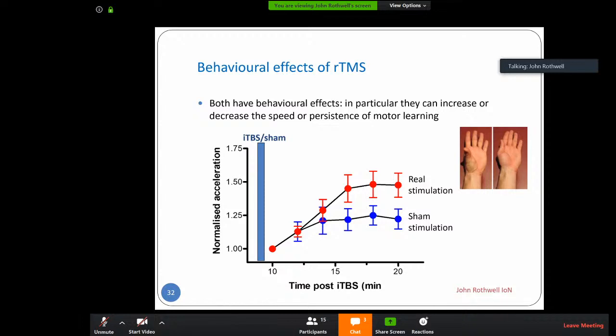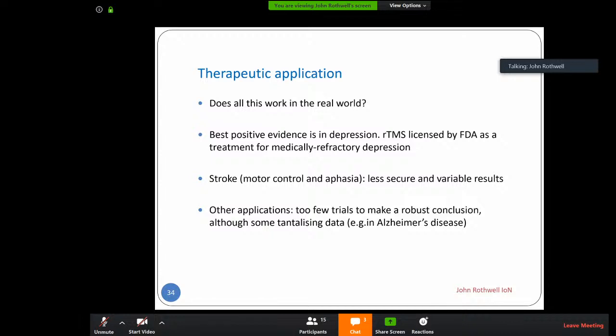Anyway, the fact is that when you do these repetitive stimuli to the brain, you can produce effects on performance. And the reason that's important is because it might be useful therapeutically. Imagine being able to change in some way the operation of the brain. Maybe you could use that to improve responses in certain neurological diseases.